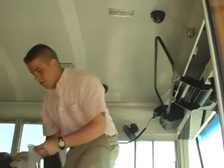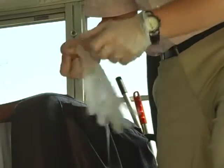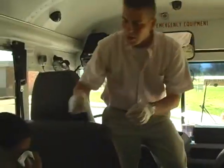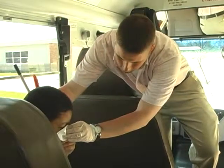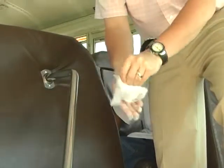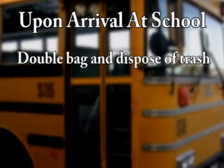The school bus driver gives a paper towel to the student, instructs him to hold pressure until he can apply gloves. The bus driver then applies direct pressure until the bleeding stops. Upon arrival at school, the bus driver disposes of the gloves and paper towels in a trash bag, double bags it, and disposes of it.